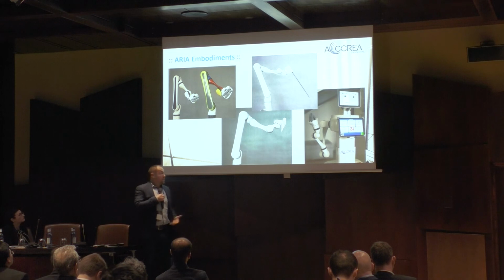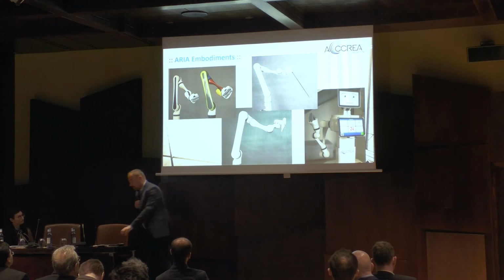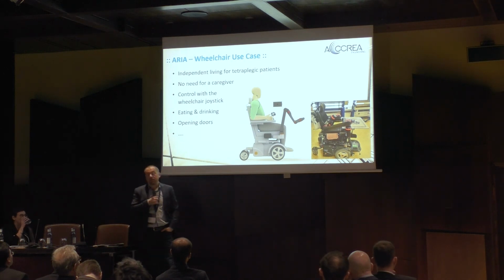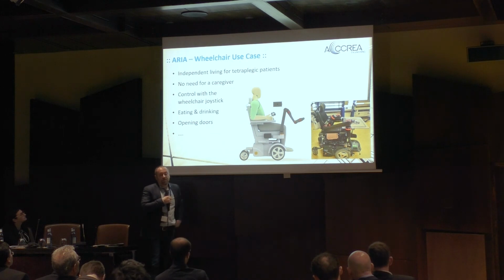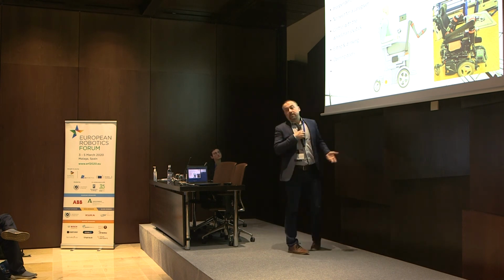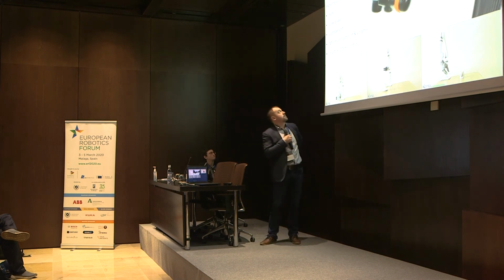Here are some embodiments of this. You have an assistive arm, an ultrasound arm, an arm which we intend for biopsies and punctions, and the RAMSIP arm, which is now already on the robot. Somehow, we were with this robot at some exhibitions, and people integrating arms with wheelchairs came to us and asked, guys, can you make this arm for us? This is the real-world use case. We said this is ideally the RAMSIP arm, so we adjusted it for the use case. They said they want this arm to enable eating and drinking, opening doors, controlling with the wheelchair joystick, basically no need for a caregiver. We said yes, and we made the first version of this arm.